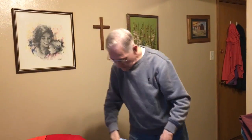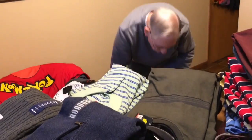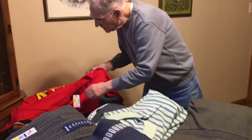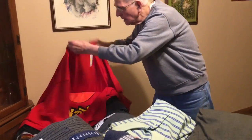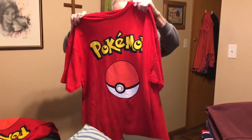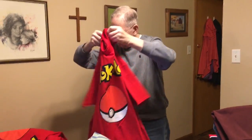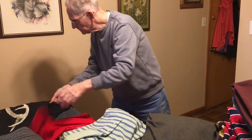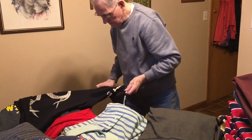$4. Well, that's a cheap price. Lucy's like, I want to show something too. More Pokemon. You just want to show quick because they're all going to be $4. Okay. And those are the same design. I don't know what this is, but it was cheap, so I got it.